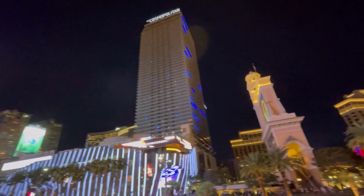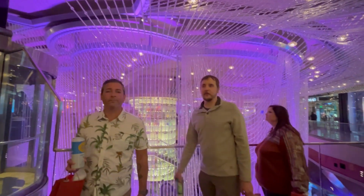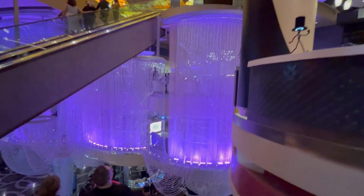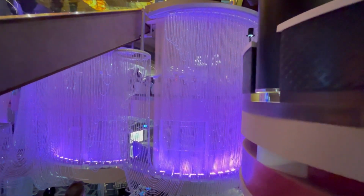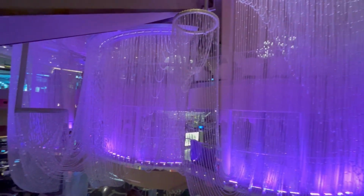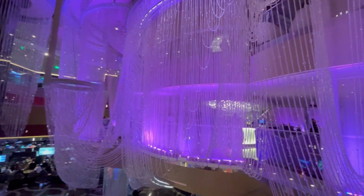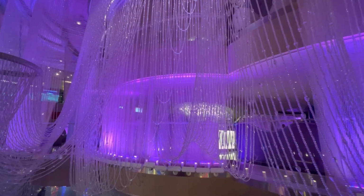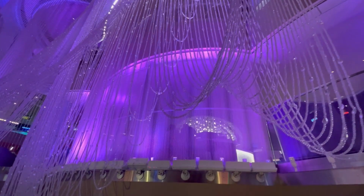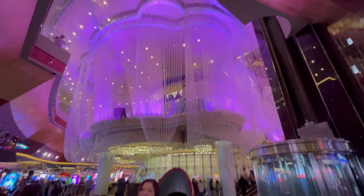Next door to Bellagio is the Cosmopolitan, where there is the beautiful chandelier bar that goes from the ground level up to the 3rd floor. It's just so beautiful to see, and you definitely have to pose for photos by it. It's just such a beautiful backdrop. I would recommend taking the escalator and not the elevator because when we went to check it out, we of course had a little bit of an adventure getting stuck in the elevator.